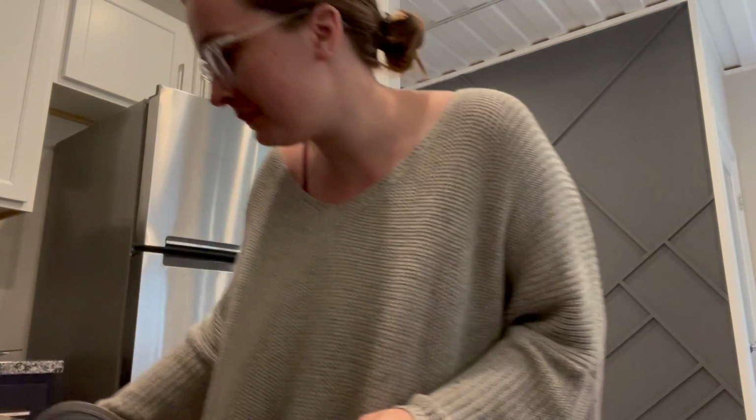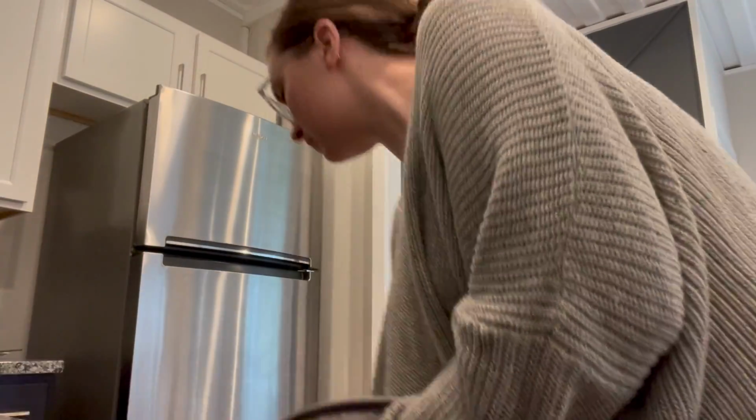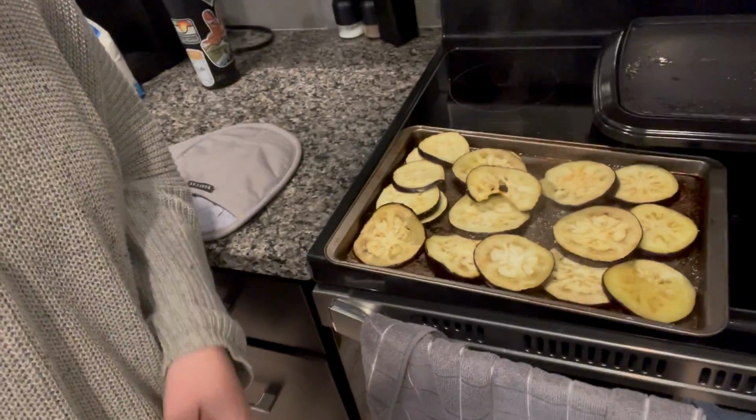Let's see. I'm roasting eggplant for sourdough pizza that I'm making tonight. And it smells so good. I gotta flip it over though. Okay, it's not the most beautiful yet, but it's going to taste so good.